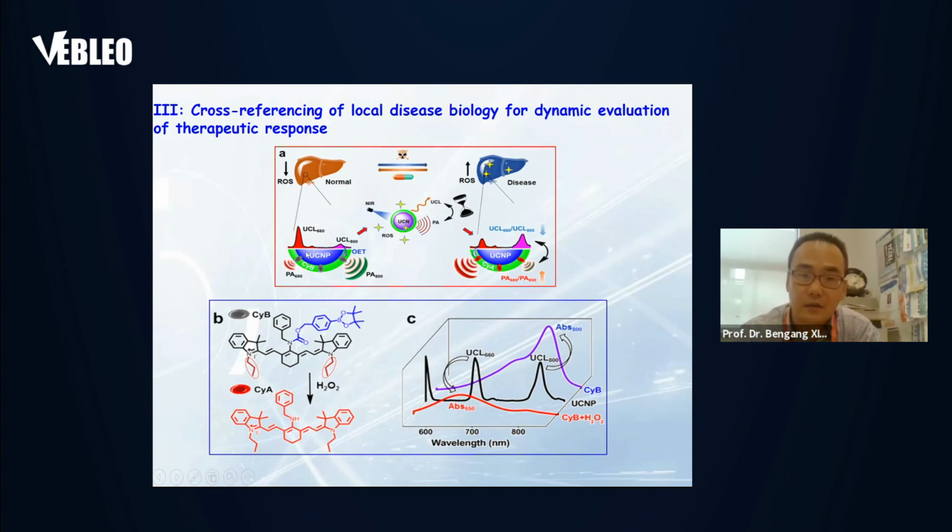And at this moment, we use this star molecule before and after the radical changes. It has a shift: only one star molecule, but before and after the ROS reaction, it has a blue shift from 800 to 680. So we can still get the ratiometric analysis to precisely understand the therapeutic effect. Let me quickly show you the example.